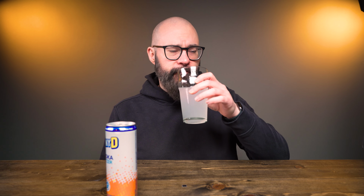Cheers. So we always talk about the mouthfeel. The mouthfeel on this is actually really thick. For a seltzer, it's got a really weird thick texture to it. It's interesting.